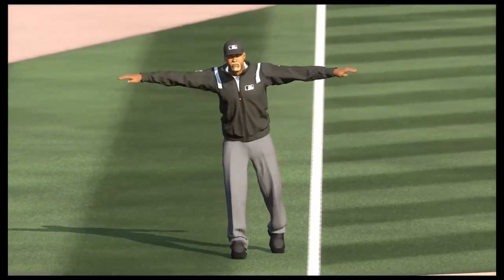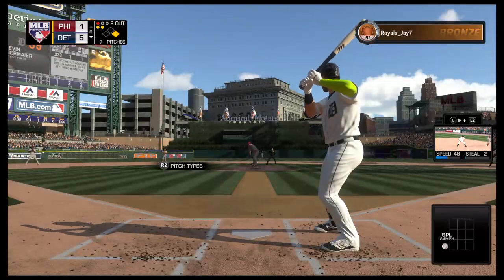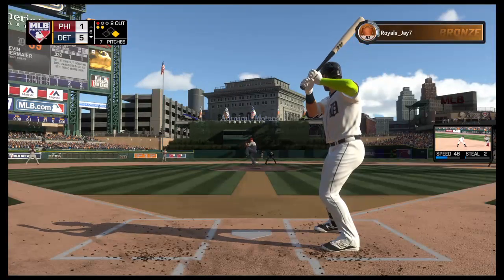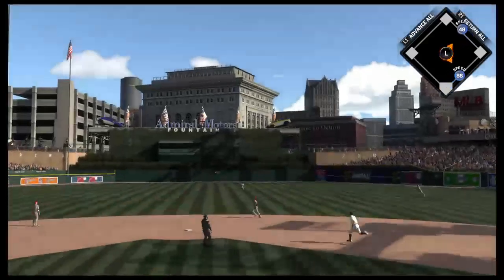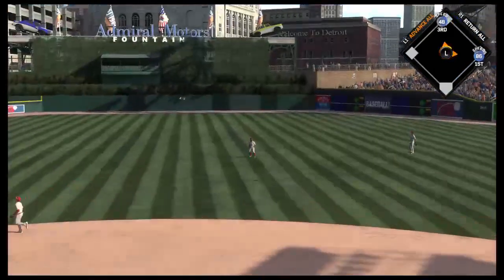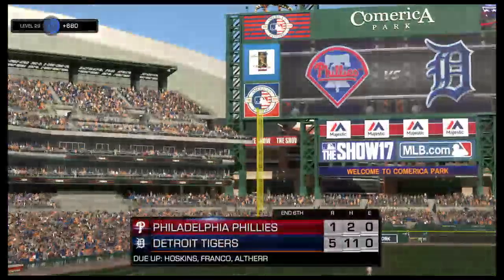And he starts to go after it. Question was, did he hold up in time? Yes, indeed, says the third base umpire. Swing and a little blooper to center. Herrera moving in, he makes the play, and that'll end the inning.